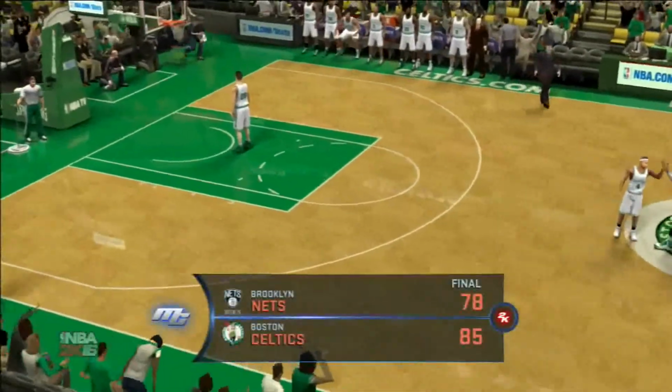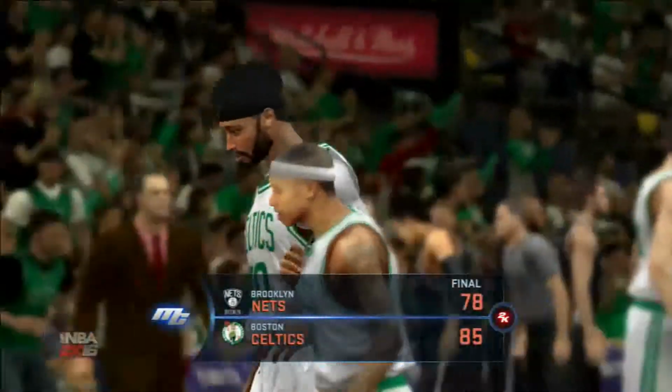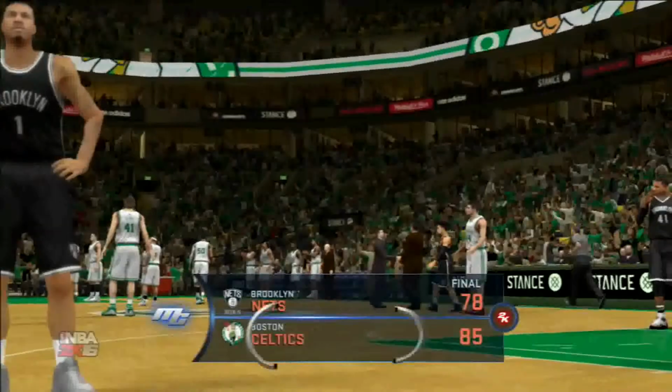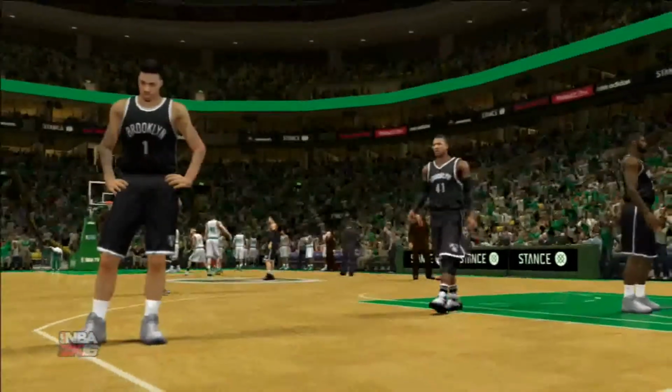So we see Boston get the win here. It was a fantastic ball game, and they did a great job making sure it didn't get away from them late. Yeah, and they got pushed down the stretch, but they did what they needed to do and held their ground when it mattered most and got the dough.